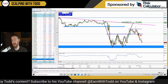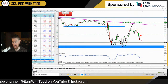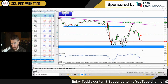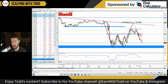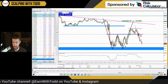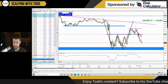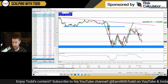We might have to go for a re-entry here. Because if we make a new low within the next couple candles, that'll give us bullish divergence. Yeah, so I think I'm going to be looking for buys. I'm going to be looking for buys down here.